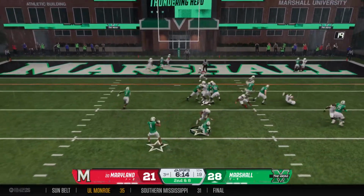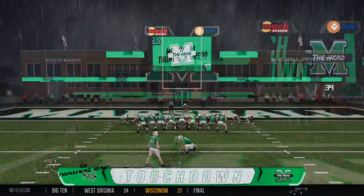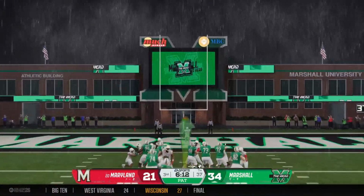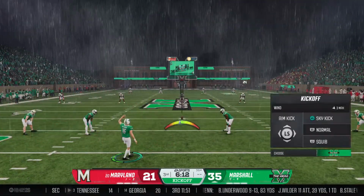They'll run the option. He'll toss it. Touchdown, Thundering Herd! How about this back staying on track and getting it in on the option? If you want to know how to reach this guy, just send his mail to the end zone. That's where he lives. He definitely is today.